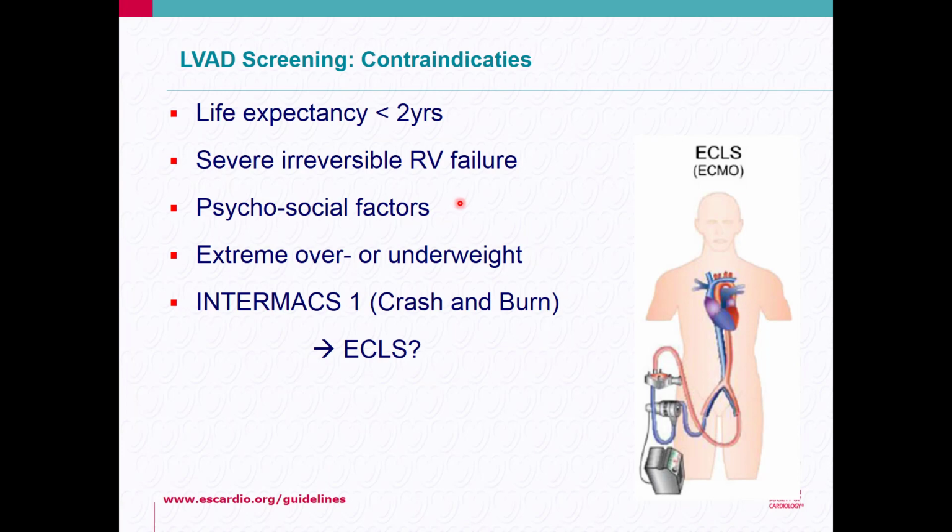So these are the 3 generations. The first were the pulsatile. The idea was to mimic what the body needs, like the pulse of the regular heartbeat, so to speak. But the problem, bioengineering wise, is that a pulsatile pump is very difficult to make and very vulnerable to damage.